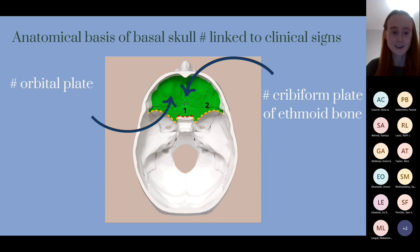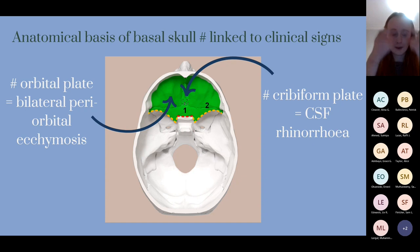Yes, fantastic. So you've got your orbital plate that can be fractured, and then the cribriform plate of the ethmoid bone. These are going to result in your raccoon eyes, the periorbital ecchymosis, and other signs like CSF rhinorrhea or blood. If you puncture the dura or a blood vessel with parts of the fracture, then you're going to have these clinical signs.